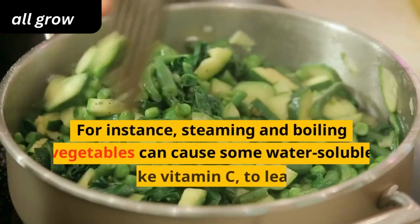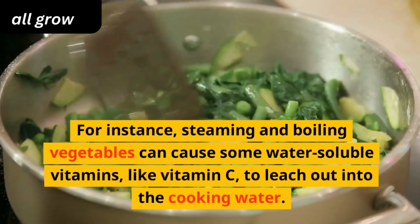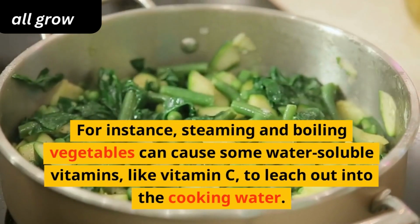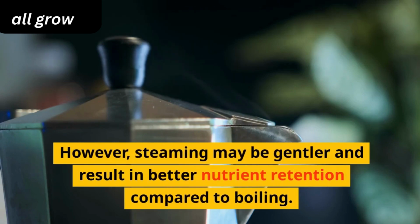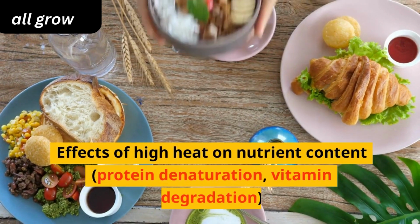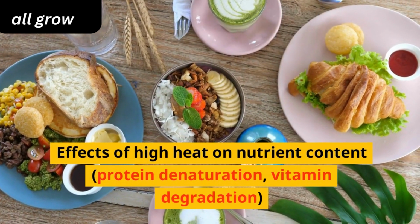For instance, steaming and boiling vegetables can cause some water-soluble vitamins, like vitamin C, to leach out into the cooking water. However, steaming may be gentler and result in better nutrient retention compared to boiling. Effects of high heat on nutrient content: protein denaturation, vitamin degradation.